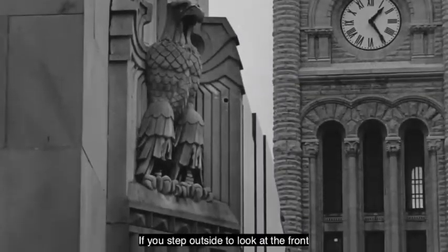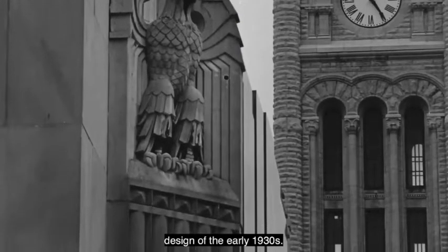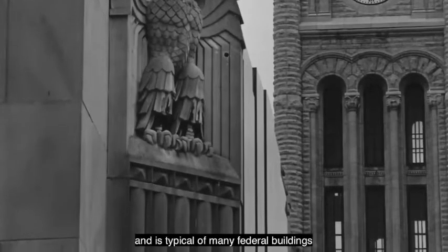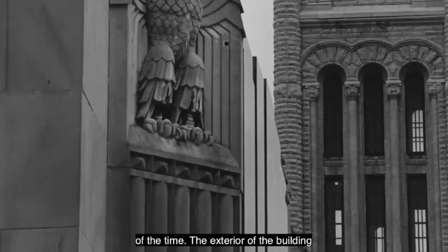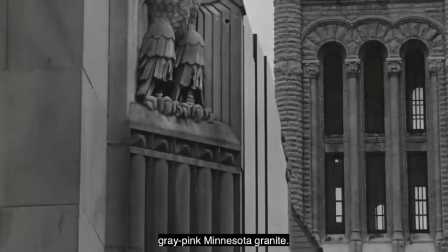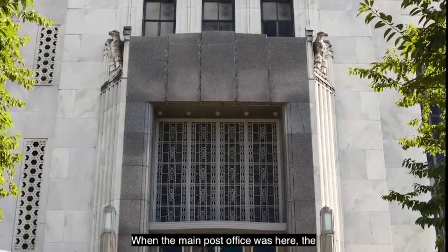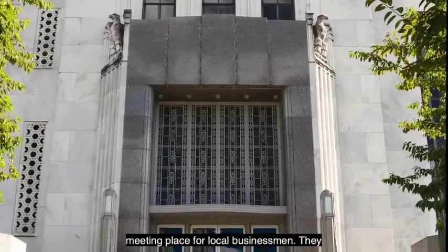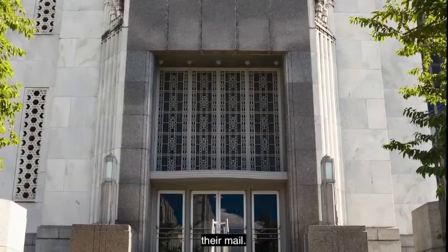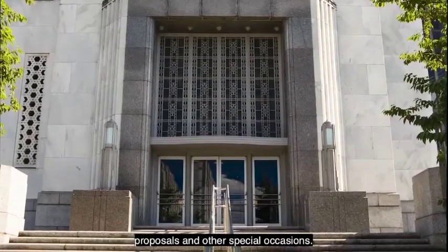If you step outside to look at the front of the museum, you will notice that its appearance has roots in the industrial design of the early 1930s. This style is called strip classicism, and it's typical of many federal buildings of the time. The exterior of the building is faced in white Georgia marble and gray-pink Minnesota granite. When the main post office was here, the front porch facing Broadway was a meeting place for local businessmen. They would make progress on their deals with one another when they came to pick up their mail. Today, it's become a place for marriage proposals and other special occasions.